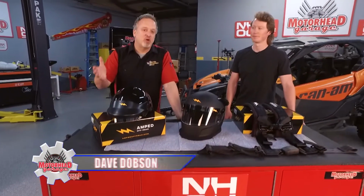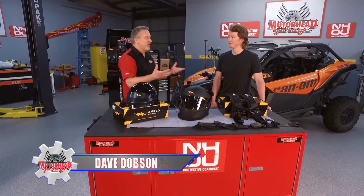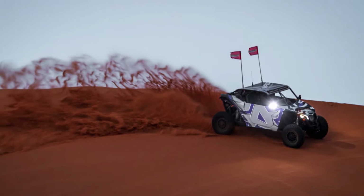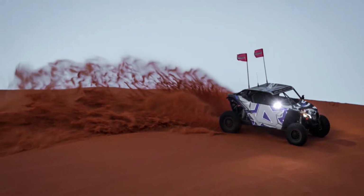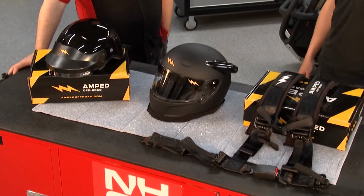In the off-road world, two things you don't want to compromise on: comfort and safety. Now, you've been off-roading for a long time, Taylor. What are some of the measures folks take to get around the safety aspect? Not wearing helmets and seatbelts are the number one issue right now, so we tried to bring some comfort features to traditional safety products to not give people an excuse to skip on those items anymore.